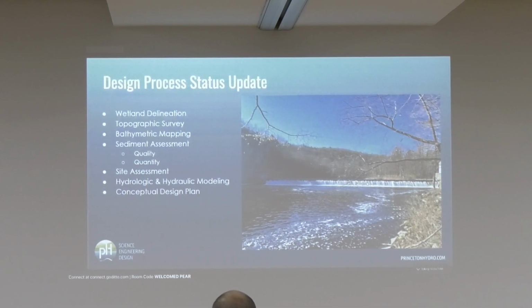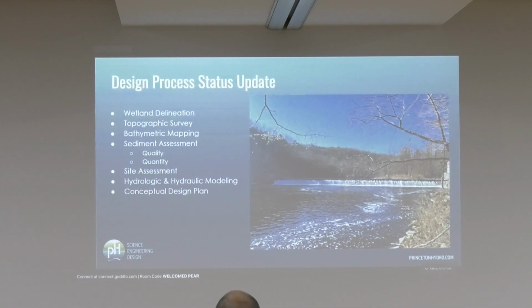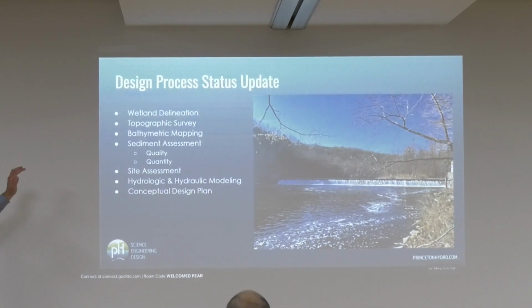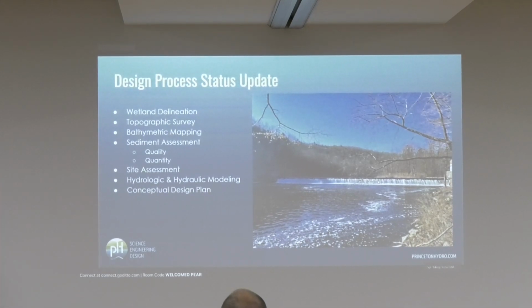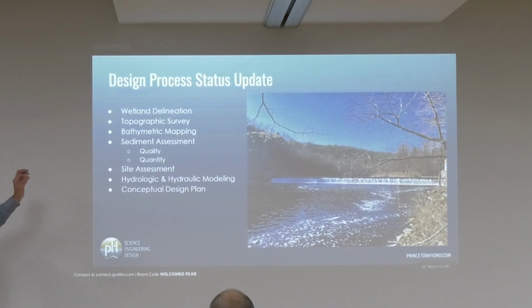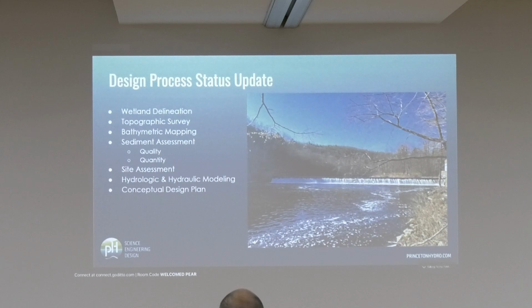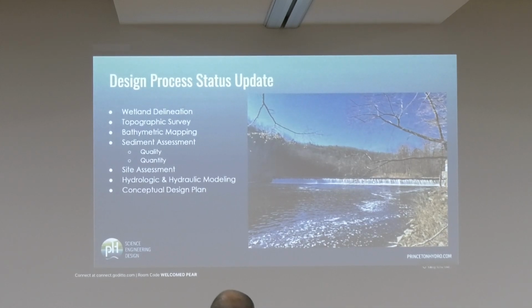Now I'm going to talk through the concept design and the steps that went into that. I won't really touch on the wetland delineation or the topographic survey, but those were completed by our subcontractors, and then the bathymetric mapping went into the sediment assessment. The sediment assessment's pretty important, both the quality and quantity, and I'll touch on that for a few slides. And then the site assessment of the existing buildings, the hydrologic and hydraulic modeling, and the concept where we ended up with the conceptual design plan.